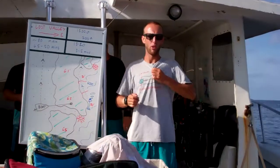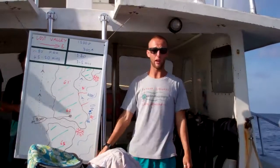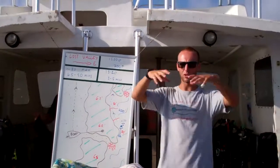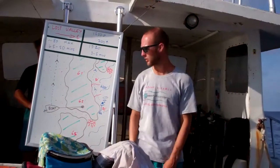Also, as a point on this, we're going to get everyone in pretty much at the same time, guys, so I'll wait till everyone's got their gear on. We might even get everyone standing up, holding onto the seats or rails, so as soon as you get in, everyone's going to be in the water pretty much the same time, guys, okay?